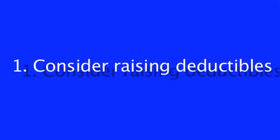Today I'm going to give you 8 tips to reduce your auto insurance. Now, we get questions on this every week. How can I lower my auto insurance payments? Well, the first tip would be to look at your deductibles and consider raising them.